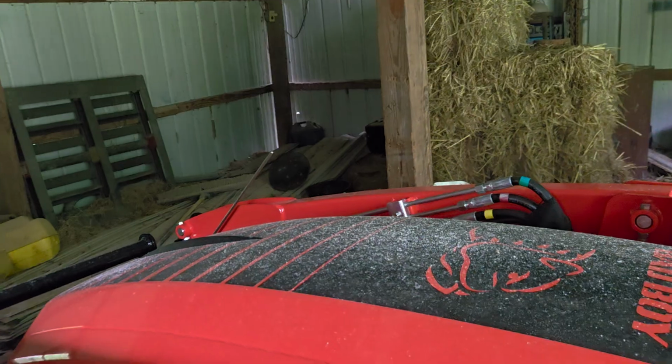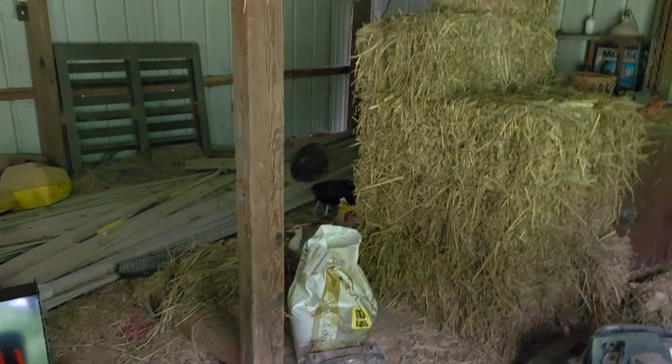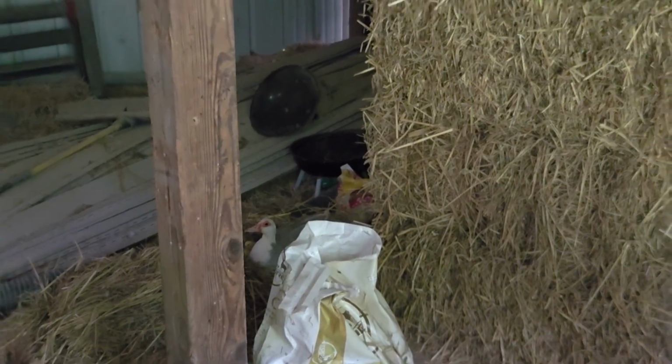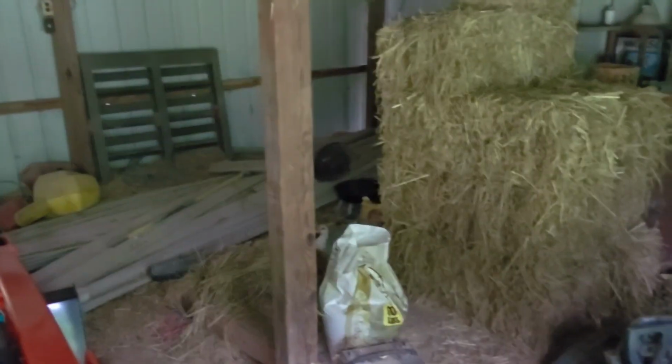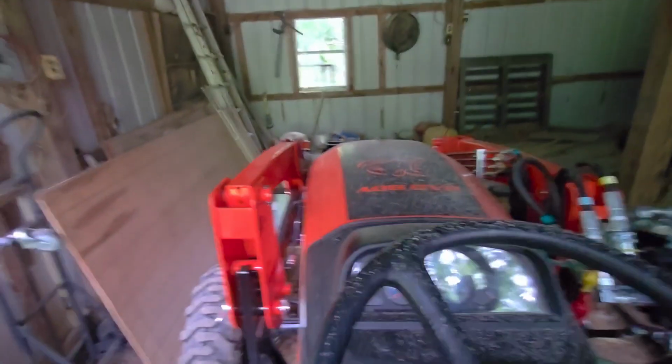We're gonna go get in the tractor so we can load up some old fencing onto the tractor and take it down to the chicken pen. I don't know if y'all can see that over there. We got a duck sitting on some eggs. She's been there for a little while. Not sure if she's gonna hatch them. We'll see.